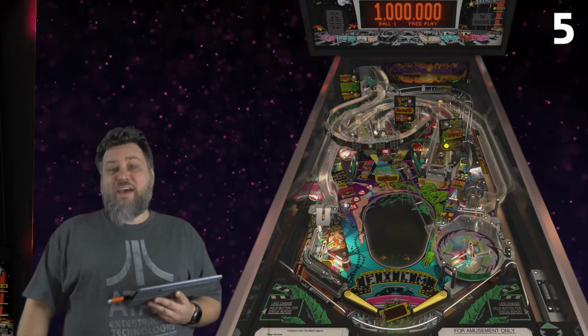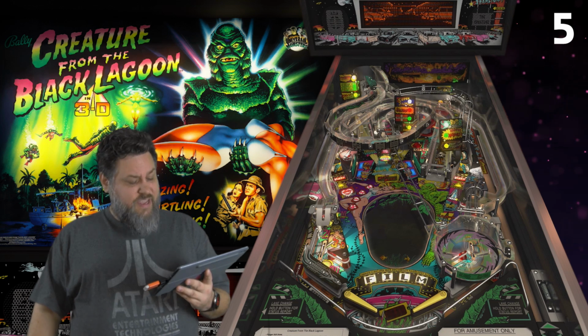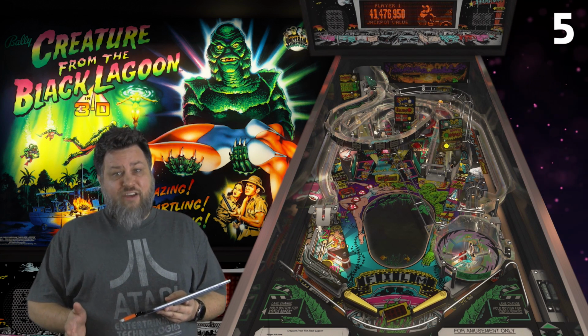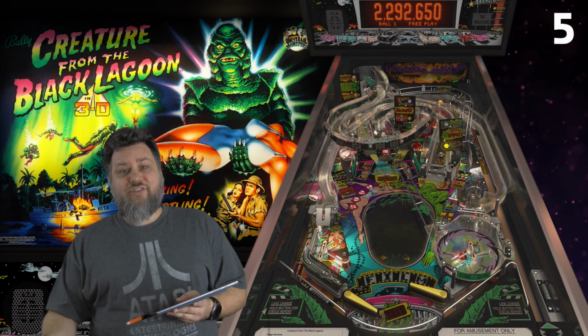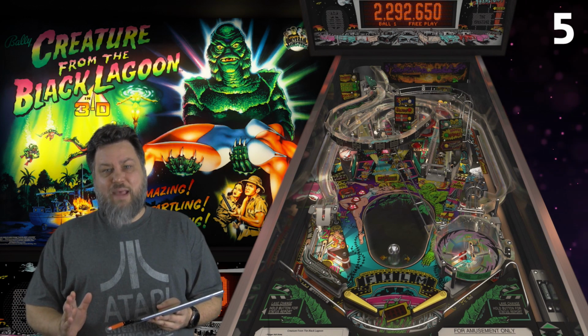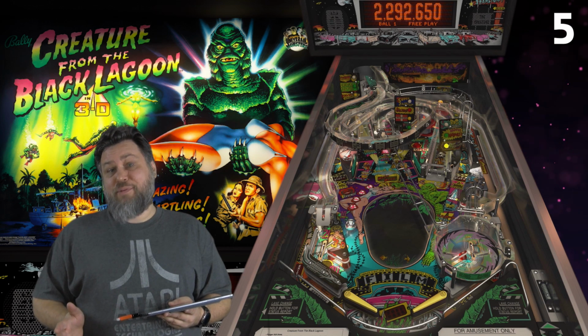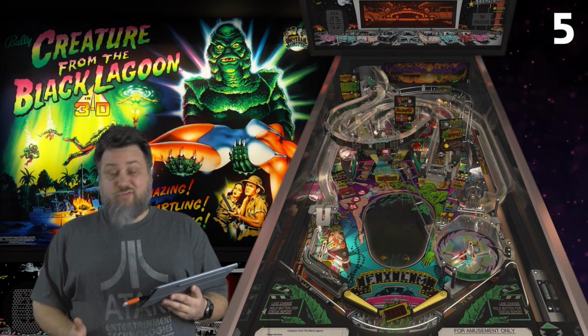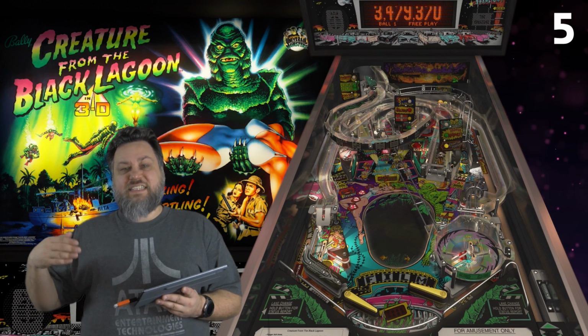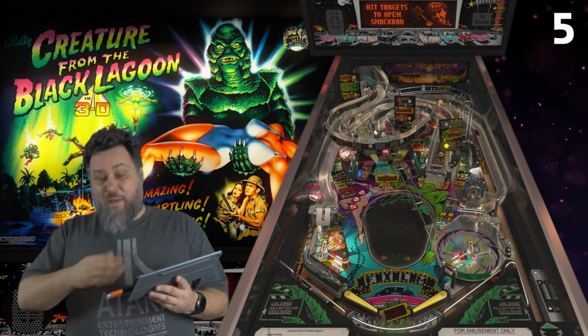And at number 5, I have Creature from the Black Lagoon. Now, this was initially a table I wasn't a big fan of, but the more I played it and the more I understood it and found more of the secrets in this table, I just really like it. It's very easy for me to put this in the top 5 because I just really enjoy this table. Trying to spell FILM in order to get the sequential bonus for spelling it in order.